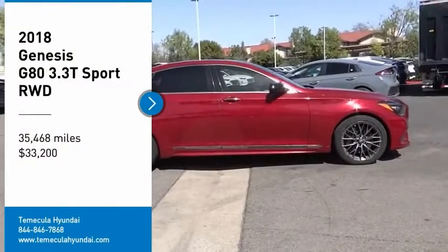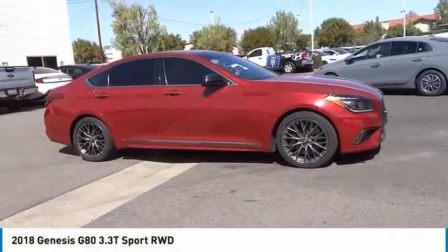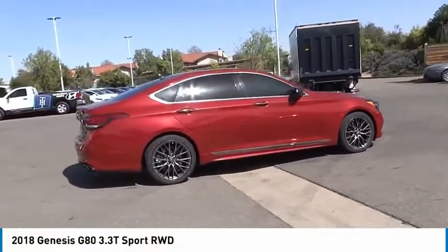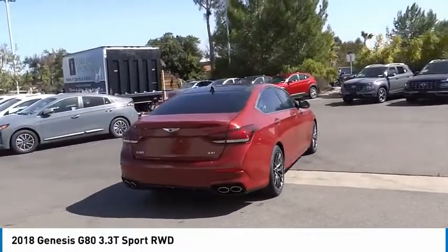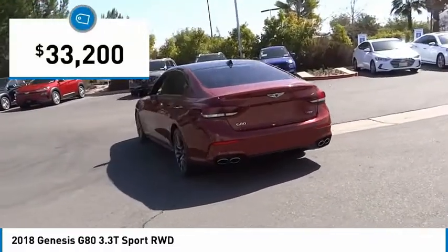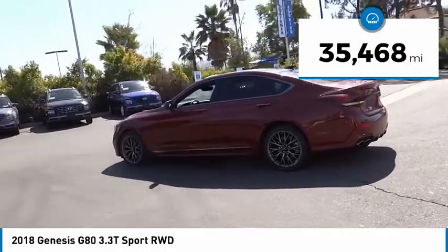Come test drive the 2018 G80. The Genesis G80 offers a distinct luxury vehicle coupled with great value. Power, technology, and safety are all reasons you're going to want to check out this premium sedan, and it is priced below $35,000. This vehicle has less than 40,000 miles.